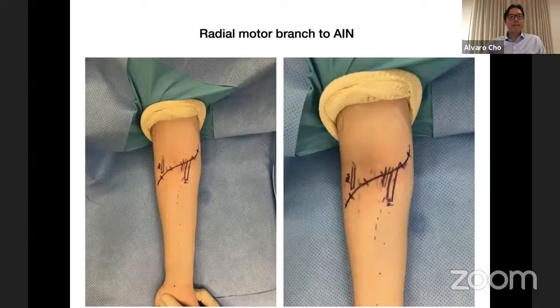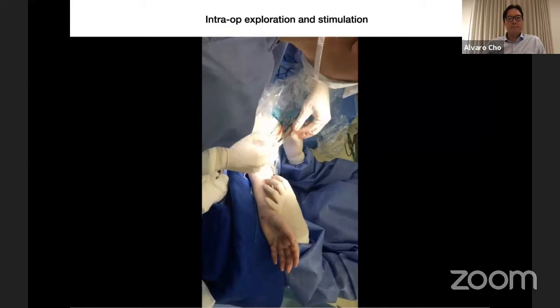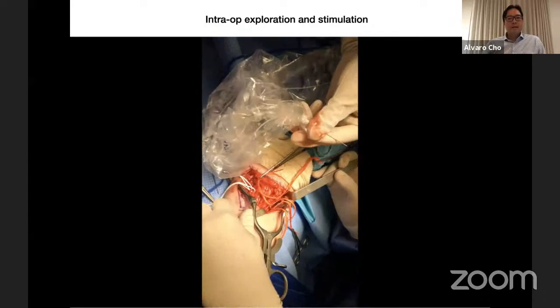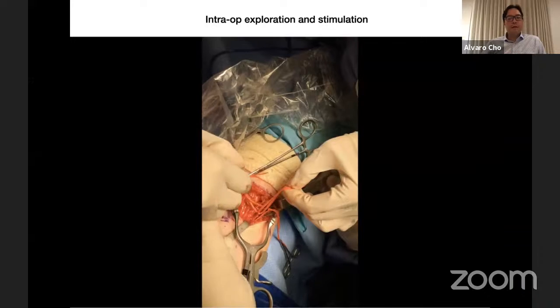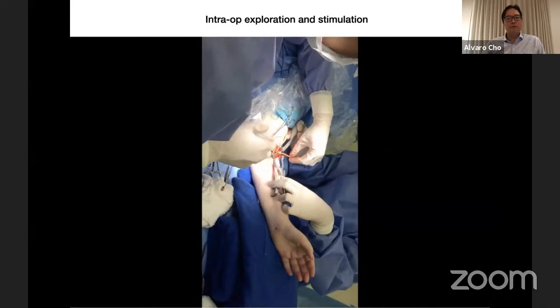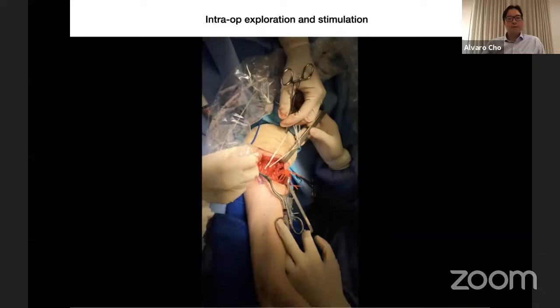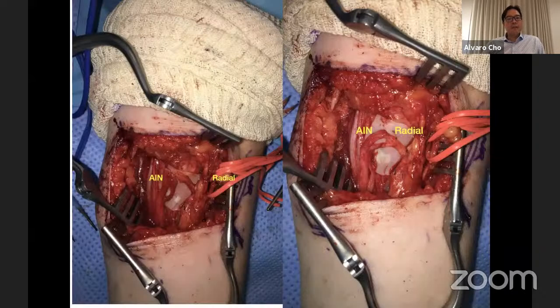So I made a plan to perform a distal nerve transfer, the radial motor branch to the anterior interosseous nerve. This is the skin incision. So this is stimulating the motor branches of the radial nerve, intraoperative. And during this exploration, the whole median nerve and the anterior interosseous nerve didn't show any kind of contraction, so we confirmed that there was an injury. So we stimulated the median nerve and the anterior interosseous nerve branch, no function. In this case, she actually had a bifurcated anterior interosseous nerve, so I decided to neurotize both branches of the anterior interosseous nerve with the radial branch.